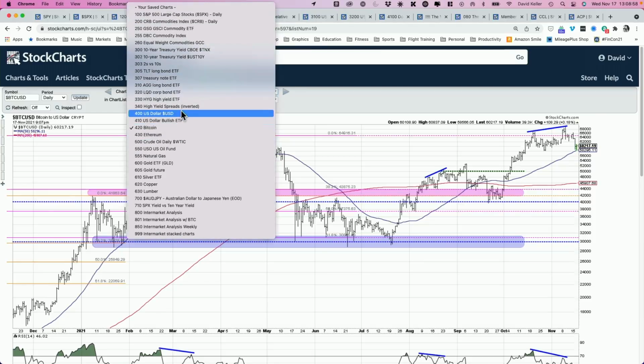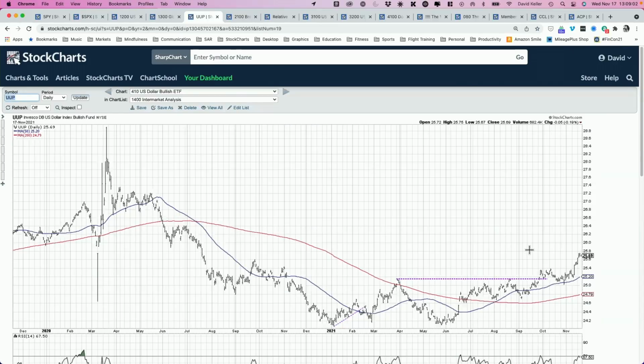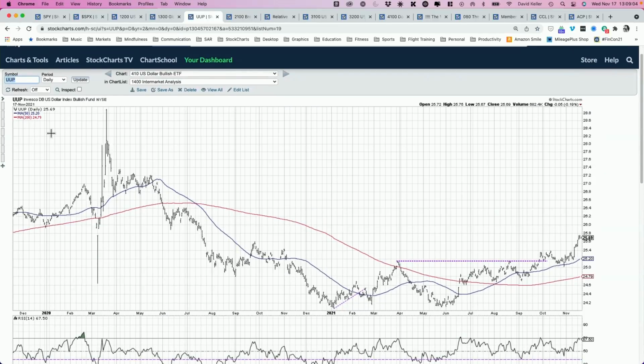Now, the dollar index, we have $USD on our platform. We usually look at UUP when we're talking about the dollar, only because it's an ETF, it's fairly liquid, and it gives you a good short-term read on the sentiment behind the dollar index. And I think the story of the dollar here is stronger dollar relative to other currencies.